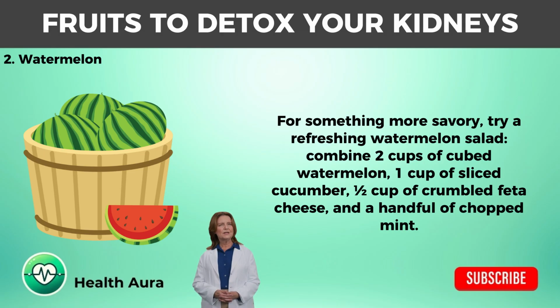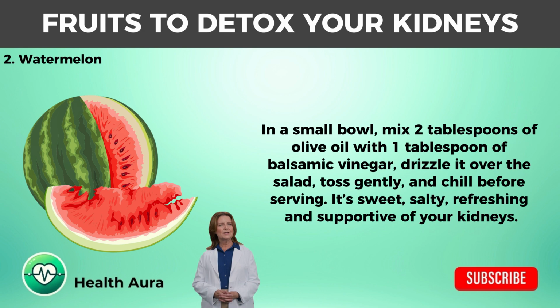Combine 2 cups of cubed watermelon, 1 cup of sliced cucumber, 1/2 cup of crumbled feta cheese, and a handful of chopped mint. In a small bowl, mix 2 tablespoons of olive oil with 1 tablespoon of balsamic vinegar. Drizzle it over the salad. Toss gently, and chill before serving. It's sweet, salty, refreshing, and supportive of your kidneys.